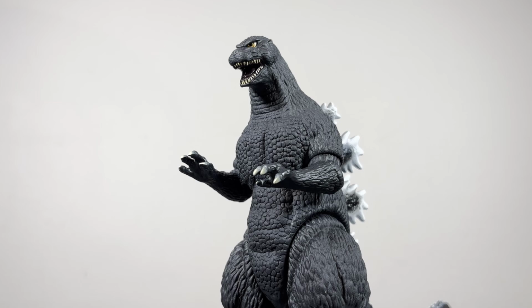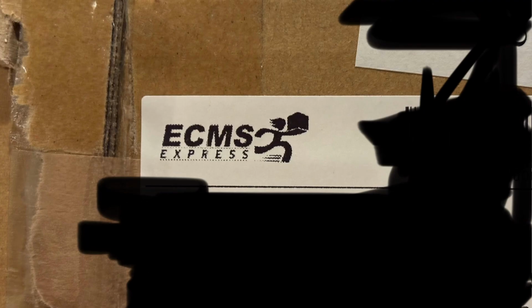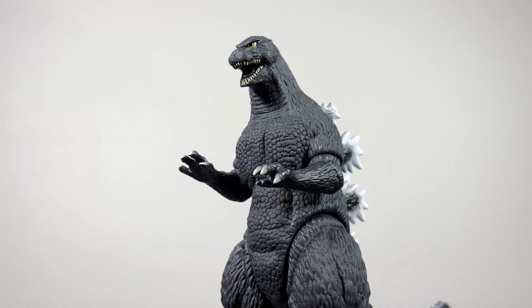So if you want the cheaper option, then I'd say pre-order this guy from the American Godzilla Store. But if you want this figure sooner, then I'd say just import him and just pay the extra $20 to $30. With that said, I just want to give a fair warning. If you do decide to get this guy through the Japanese Godzilla Store, please do not use ECMS Express, because they take their very sweet time as far as shipping their figures out.